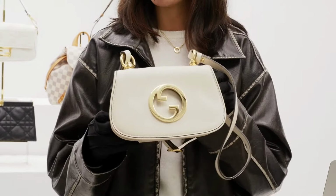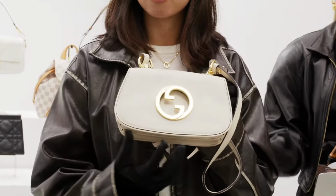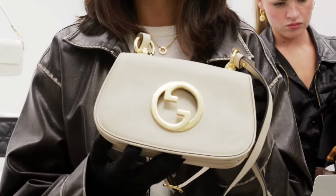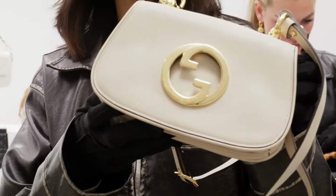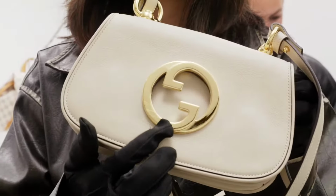$1,835. We do have a few scratches on this just along the front here. You guys can't really see with the light. I can try and come a little bit closer, but I will say that's probably the reason for a little bit of a ding in the price, because normally these are $3,100. This one is going for $1,835 and it's still in excellent condition. It's because of those scratches right there.